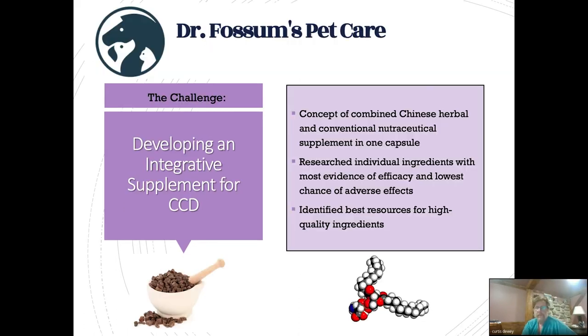So our challenge, after treating these dogs for years and having to pick and choose what I'm going to start with because there's just so many options, was to develop an integrative supplement for canine cognitive dysfunction.